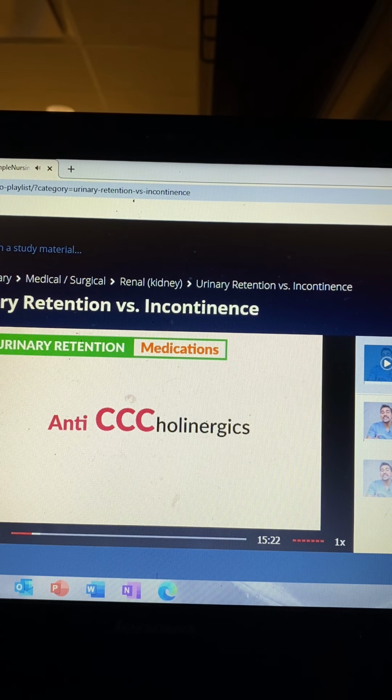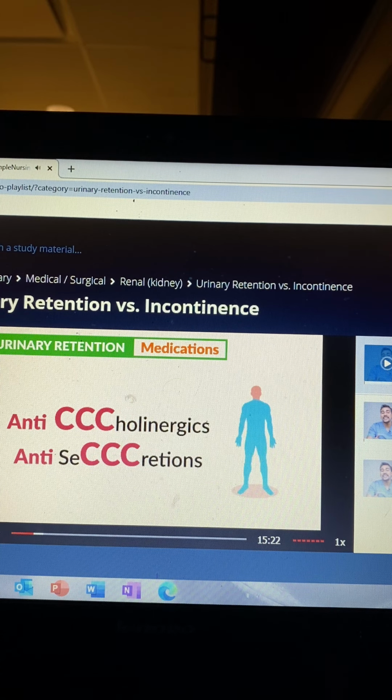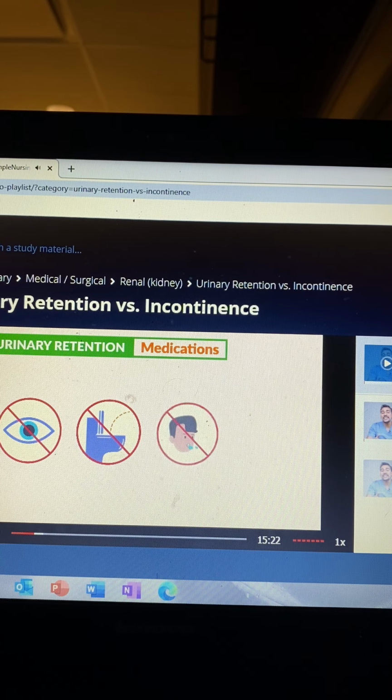And anticholinergics are another big culprit. So for anticholinergics, just think anti-secretions. So the clients get really dry. You can't see, can't pee, can't spit, and can't poop.